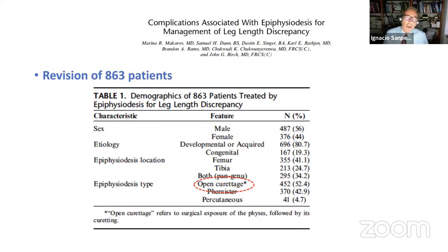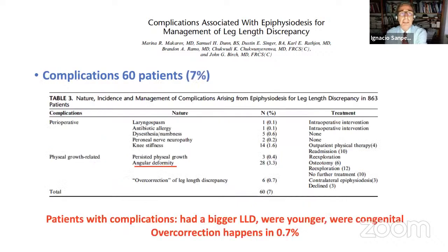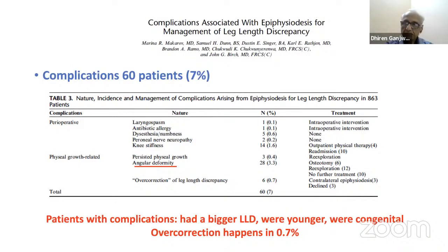Okay, so the longest series that has been reported in epiphysiodesis is the series by Makarov of 863 patients. Most of them were open epiphysiodesis, and up to 7% had complications. The most common complications were not related to the growth plate, but 3.3% of the patients had residual angular deformity. They had a new angular deformity.